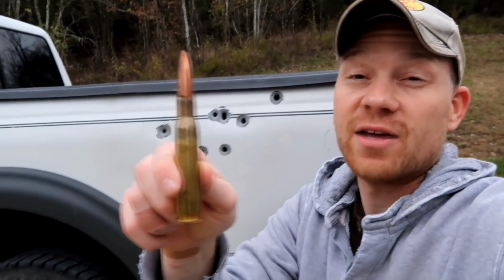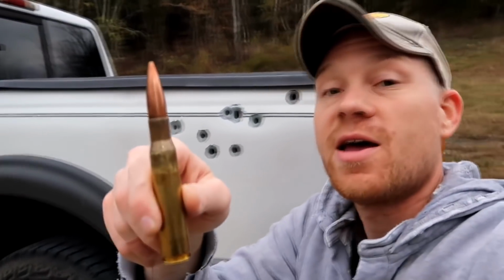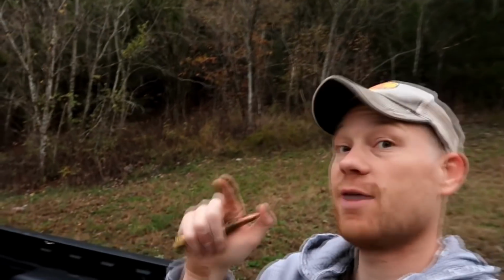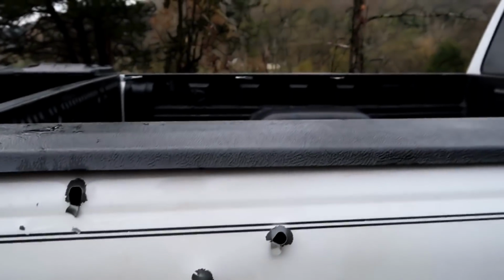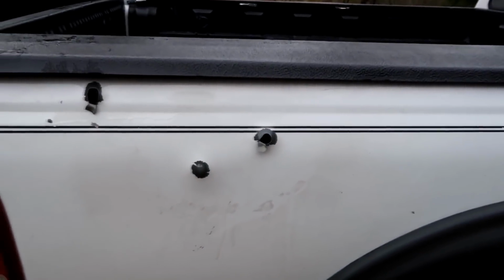We're gonna shoot my daily driver, Ford Ranger, with the 50 BMG out of a Barrett M99, super awesome rifle. You can see behind me right here, we've already done the pickup bed test with a bunch of pistol calibers. Let me show you the back. 2 pistol calibers went through the back. I'll give you 2 guesses while we're walking around for 3 seconds. 45 and the 10mm. Let me show you here. The 45 and the 10mm went completely through the opposite side of my pickup truck.